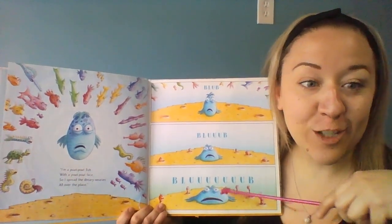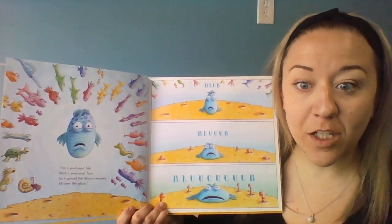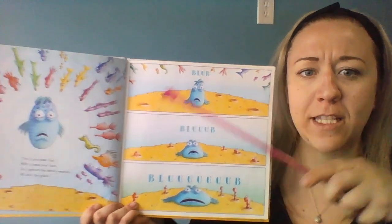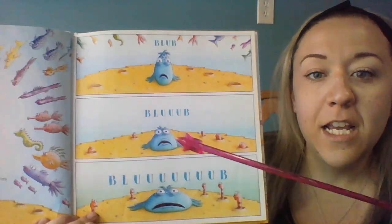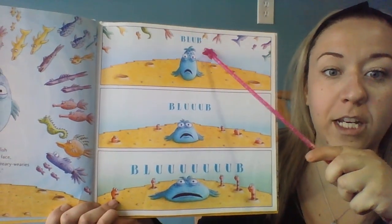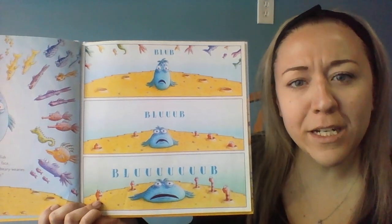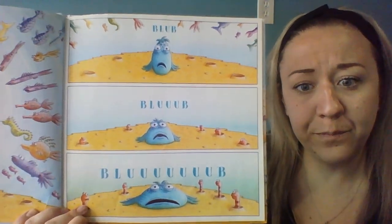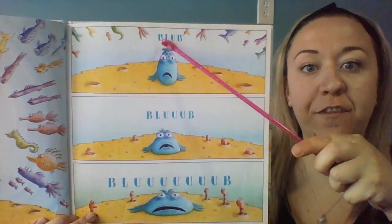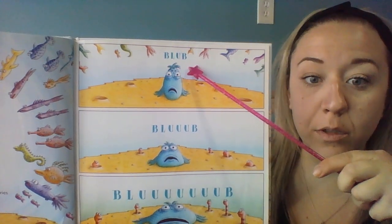These words I just read are words that Mr. Fish repeats over and over again in the book. He always tells his friends that he's a pout-pout fish, and he always says the words blub. Let's look at the word blub. The author wrote the word 3 times, but each time it was written, it looks a little bit different. Do you know why? They added extra U's. So the first time, there's 1 U, B-L-U-B, blub.